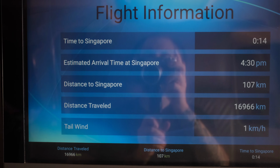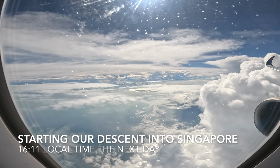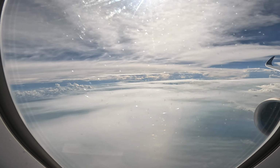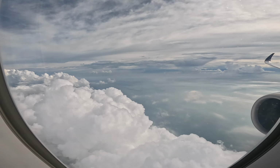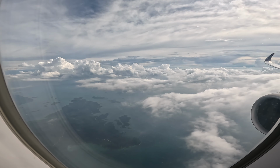As we made our descent into Singapore, I couldn't help but reflect on how quickly 18 hours flew by, pun intended. When you think about being in the air for 18 hours, it's daunting, yet it felt like no time at all. I'm filled with mixed emotions. On one hand, I was very excited to land in a country I've never been before. On the other hand, I was a bit sad that this amazing experience was coming to an end.